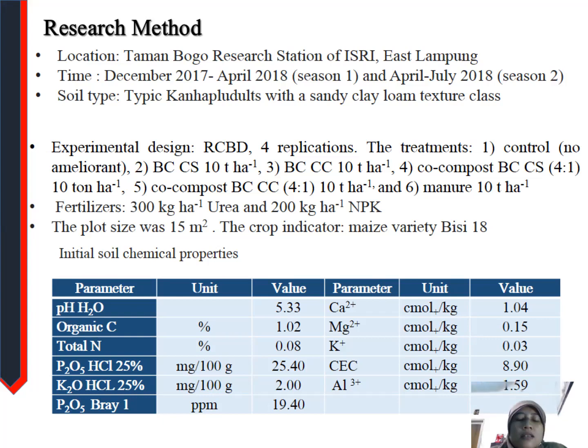The fertilizer is 300 kilograms per hectare of urea and 200 kilograms per hectare of NPK. The plot size was 15 square meters, and the indicator crop is maize BC18. This table shows the initial soil chemical properties, where the pH is acidic, 5.33, and all the base cations, calcium, magnesium, and potassium, are also low. The CEC is low, 8.9, and the exchangeable aluminum is high, 1.59.